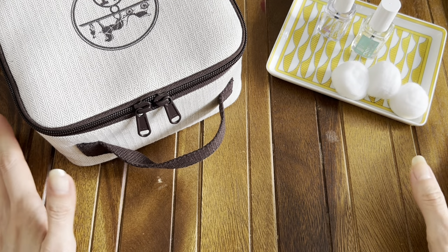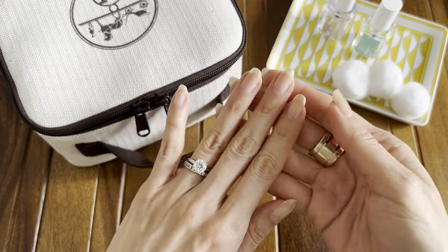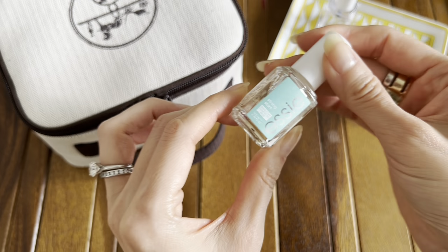In today's video, I've got my tray table out and I'm set up for a manicure. So I just removed my old polish and I applied base coat to get things started. This is the Strong Start base coat from Essie.